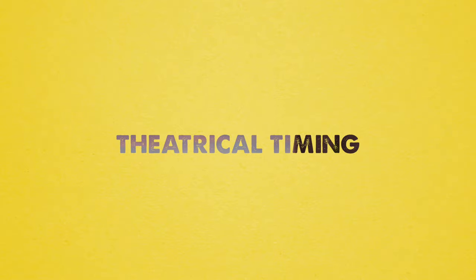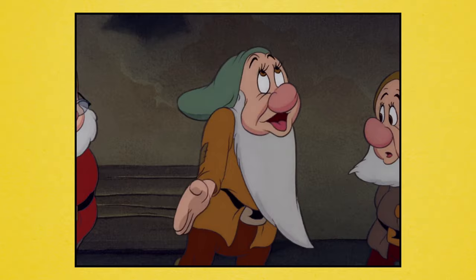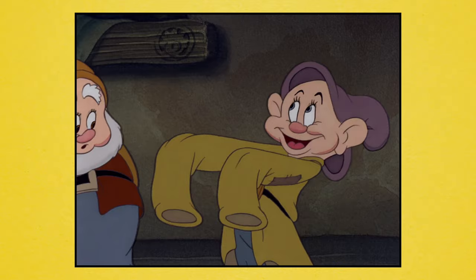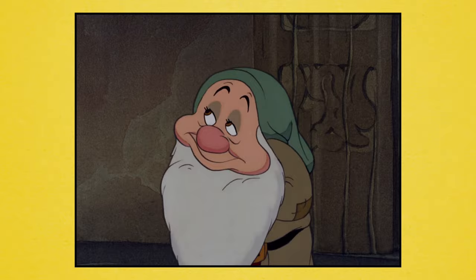If we look at the seven dwarves, the theatrical timing of their actions reveals a lot about their individual personalities. This scene in the script just reads, each dwarf sticks out their hands. If each of their timing for this action was identical, they'd be pretty indistinguishable outside of their physical traits, which already aren't too distinct. So you'd have a much duller ensemble since you'd be losing what makes those characters so interesting to watch, which is those contrasting identities. We're able to get the gist of who these guys are just by their timing and those few exaggerated actions.